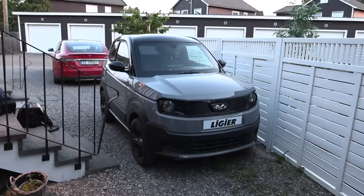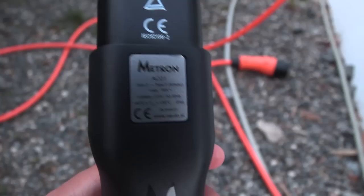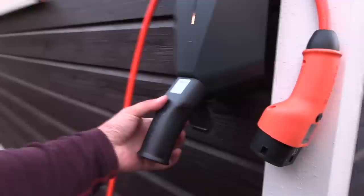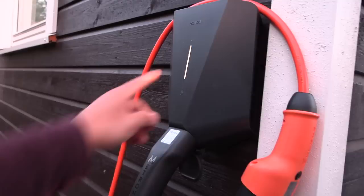So yeah, now I have this adapter here. I'll show you. It's from Metron. I use it with an electric bike, and what is cool about this one is that you take type 2 and it creates a Schuko. So we have some switches here. What you do is just plug it in and then you turn on the first switch and it initiates some handshake, and then the second switch, and now it will energize this Schuko, and then we just plug it in. So this adapter here is brilliant.